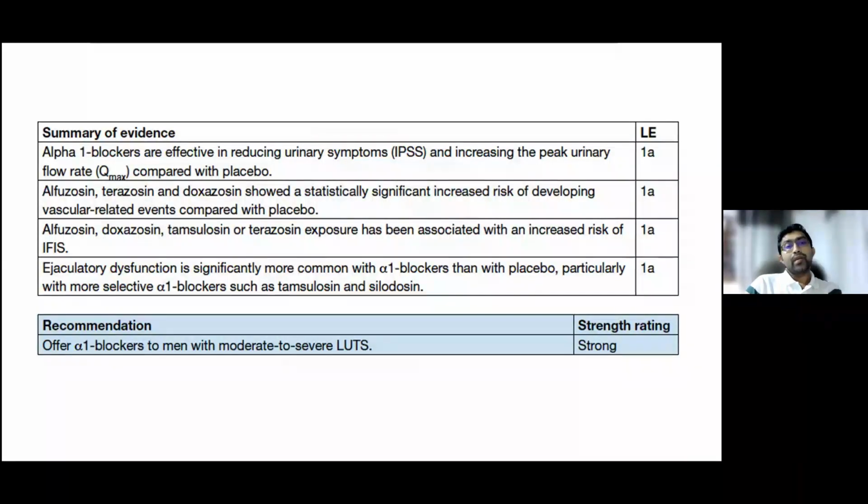Regarding the EAU recommendation for alpha-1 blockers, these drugs are effective in reducing urinary symptoms, as I mentioned earlier, the IPSS, and increasing the peak urinary flow rate, Qmax, compared to placebo. The strong recommendation is that they can be offered to patients who have moderate to severe lower urinary tract symptoms, with strong evidence.